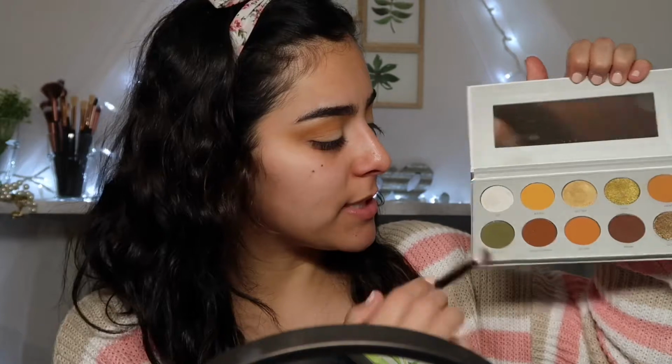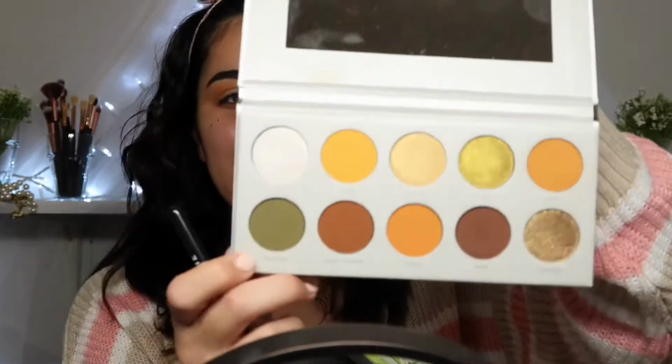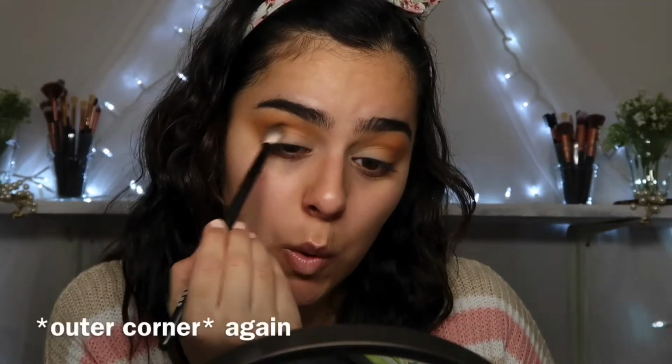All right, now that I have that brown on there, I'm gonna take this brush actually. It does have a little bit of color on it, but it's pretty much kind of stained too. Now I'm gonna jump into that green, which is down here. It's called Top Secrets. I'm just gonna put this on my brush. Very pigmented, like I said. And just pack that on the inner corner and just blend it out, but just mostly on the inner corner. Make sure you want to blend it.